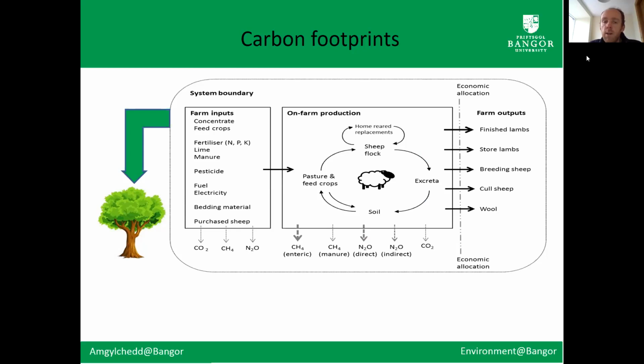We can look at how much electricity is used and so forth. We can then calculate quite accurately how much greenhouse gases are emitted from purchasing and using the inputs to the farm. We then look at the stock on the farm. We can estimate how much methane those animals do produce, how much nitrous oxide they produce through the nitrogen being applied to the land and so forth. And then we'd be in a position to calculate the emissions from all of those various sources of greenhouse gases.